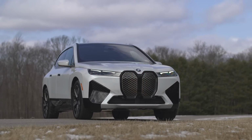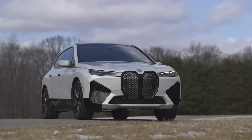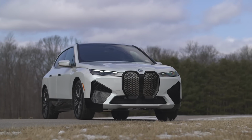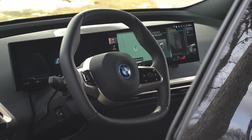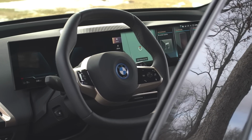You called it kidney beans. They almost look like beaver teeth to me. It's a statement, that's for sure. So pick your animal. But I thought that it was very luxurious and nicely finished. The fit and finish was very nice, and I loved how quiet it was. That's what really made it feel luxury to me.